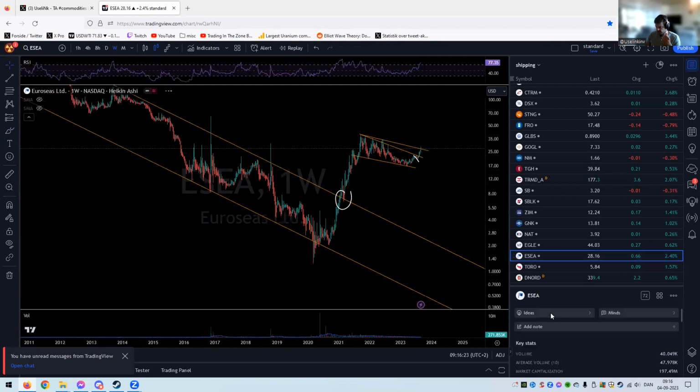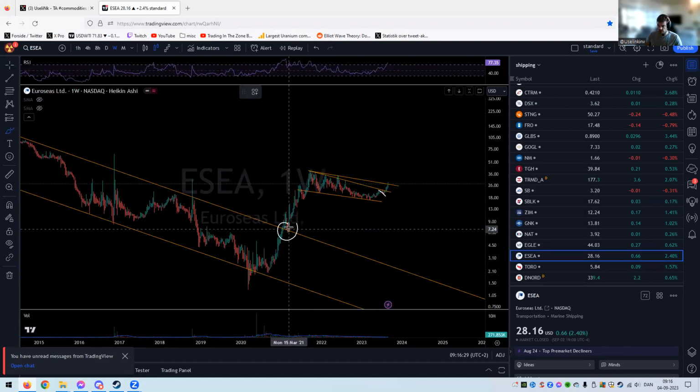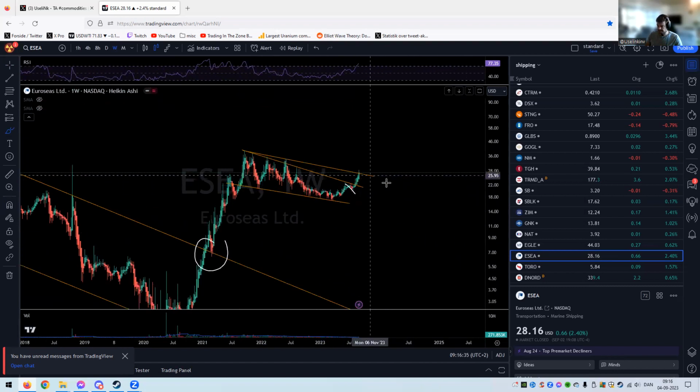ESA, however, is a small one, I think. Yeah, 200 million, so not that small, but still quite small. Ever since we broke the long-term golden trend line here, the breakout retest, we are in a bull flag. So this one actually looks quite good, to be honest.